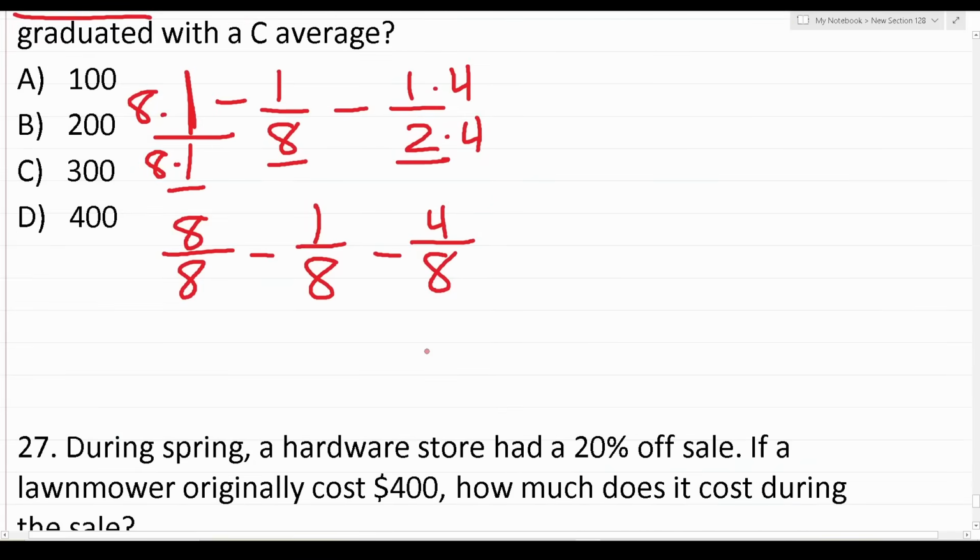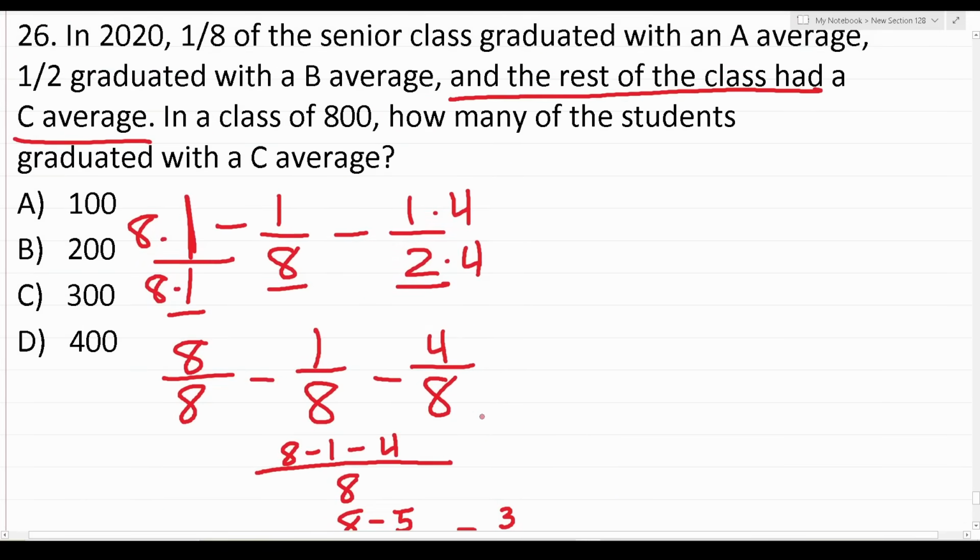All right, so now that our fractions all have the same denominators, we can go ahead and rewrite this like this. This all over 8, then we have 8 minus 1 minus 4. In other words, this is going to be 8 minus 5 over 8, and 8 minus 5, of course, is 3. So this is 3 over 8. So 3/8 of the graduating class had a C average when they graduated. So we're going to take 3/8 and multiply that by 800 to figure out what the actual number of students was that graduated with the C average.